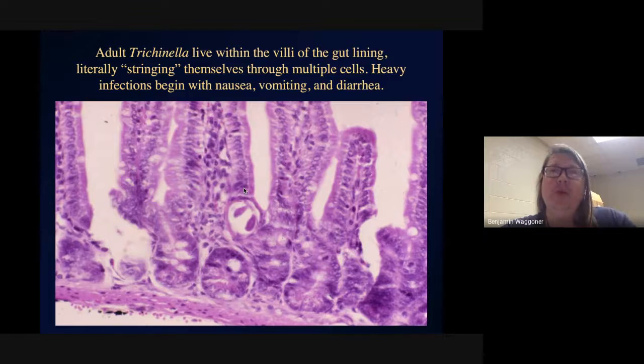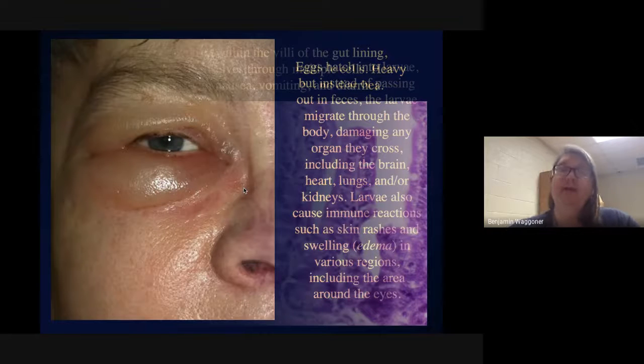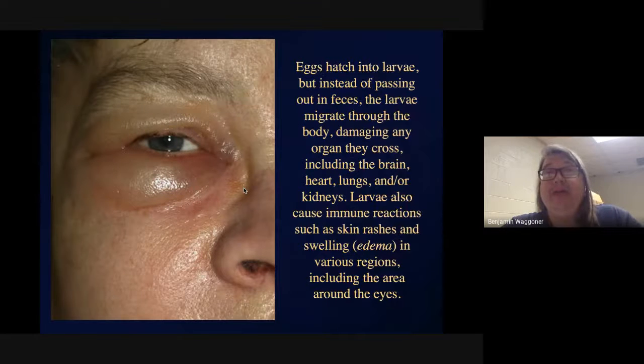This interferes with absorption of food. So the symptoms of heavy infections are pretty much your typical malabsorption syndrome. When you can't absorb food properly, you get diarrhea, nausea, vomiting, similar to what you would get with things like Giardia, which also interferes with food absorption. They lay eggs, and the eggs hatch into larvae, but the larvae don't pass out in feces. This one is not transmitted by the fecal-oral route.